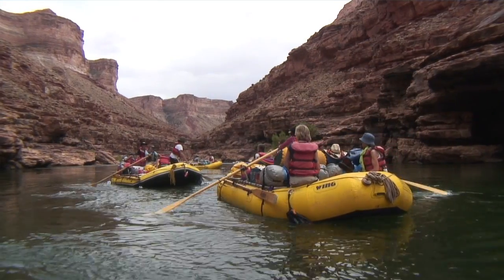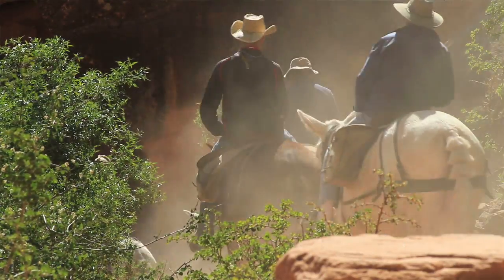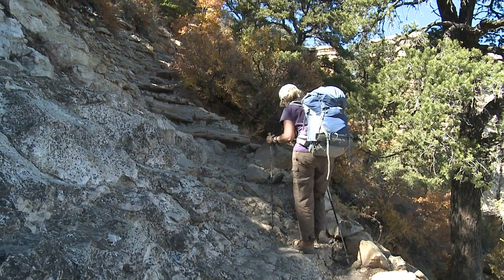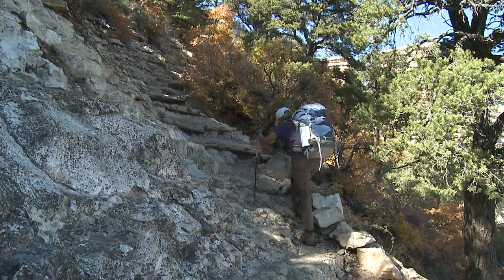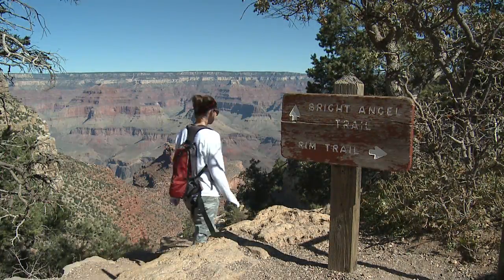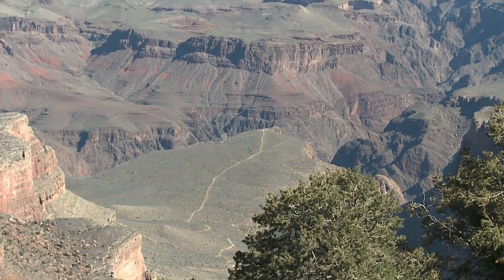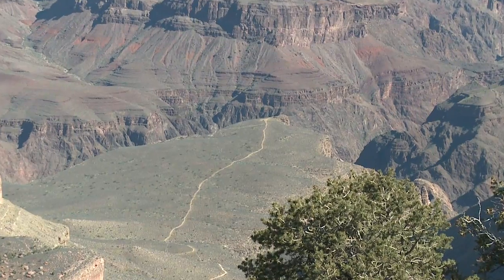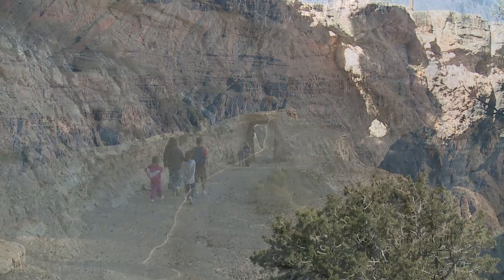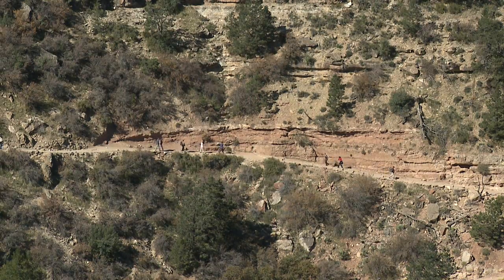5% of the people actually go below the rim of the canyon, and it really doesn't matter what shape you're in, you just have to control your enthusiasm. Remember, it's all downhill coming in, but all uphill coming out. The Bright Angel Trail goes down about 9.5 miles into the canyon, but you don't necessarily have to do that whole 9.5 miles. A good quarter mile down the canyon will give you a full experience of what it's like to hike in the canyon.